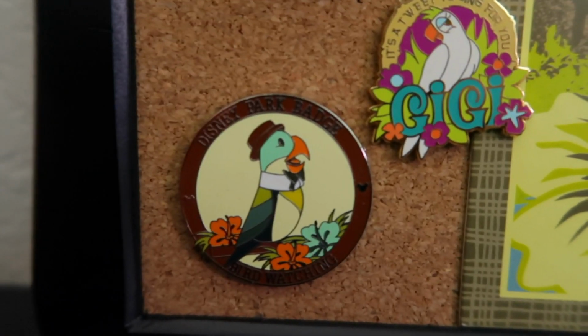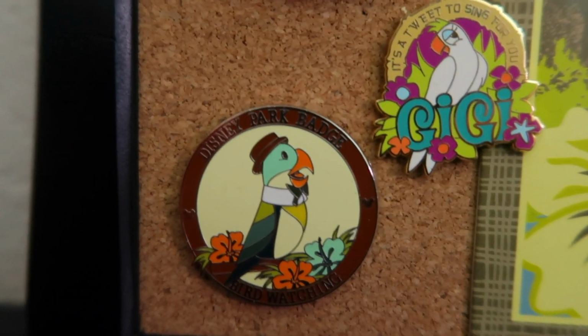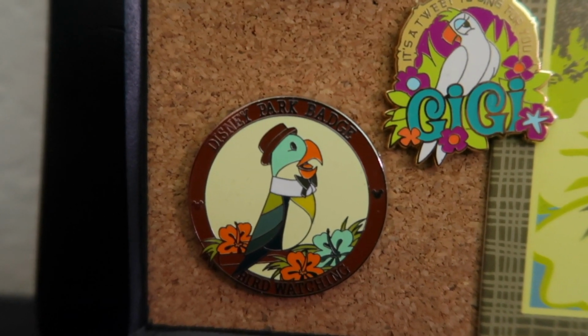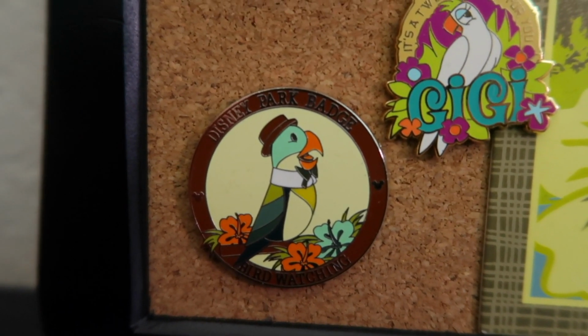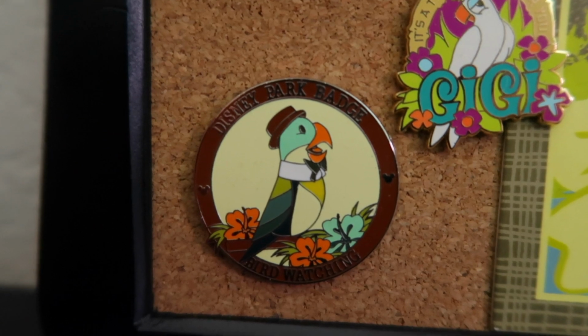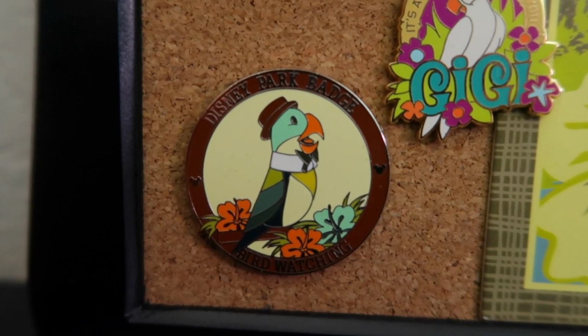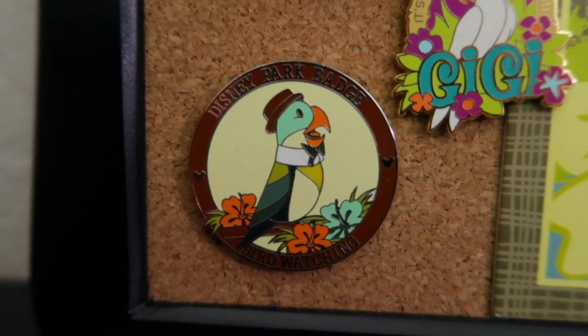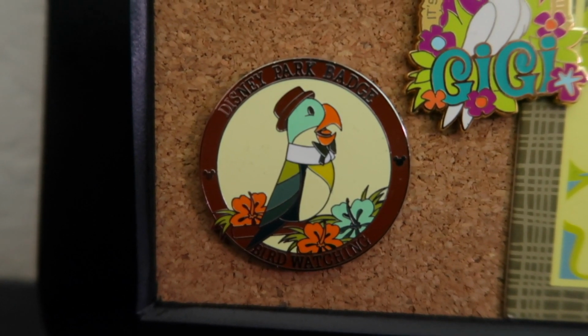Now down below him, this is another one of my favorite pins, and this is from a Park Badges mystery set that was released, I think it was in November. And these were limited release pins, and they all are Park Badges that you could basically, you know, kind of like if you earned them. But they were in mystery boxes, so there were 2 pins in each box.